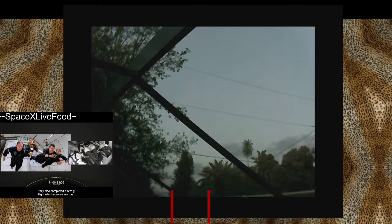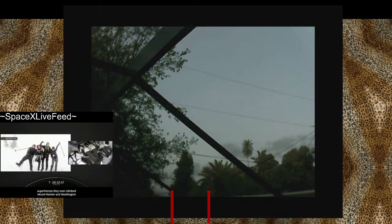They also completed a zero-G flight, which you can see them there, almost like superheroes. They even climbed Mount Rainier in Washington, which looks like a very difficult hike. Yes, I think during the docuseries, it was almost a whiteout condition, but they kept trekking along. It was almost 10 hours of hiking, 4,000 plus feet elevation, one of the serious hikes that you can do up in Washington.